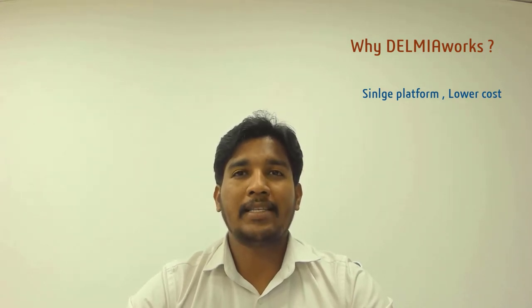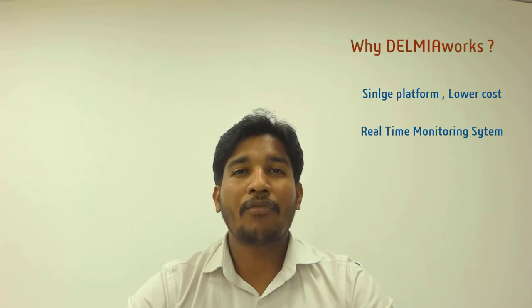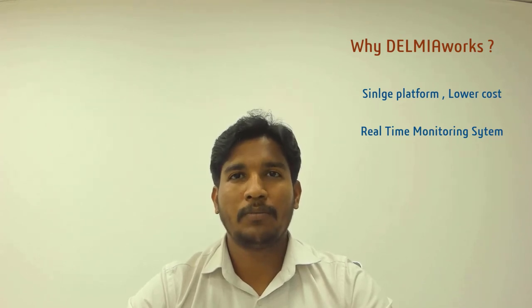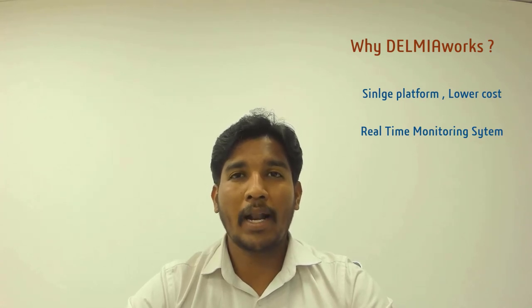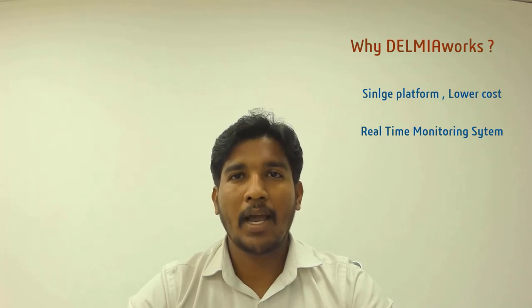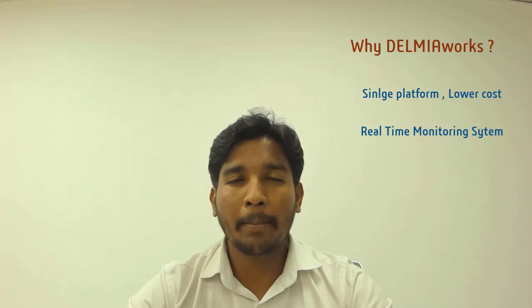Real-time monitoring system, the second one. The real-time monitoring system of MES is built into the ERP, which helps everyone to be connected to the shop floor. The real-time dashboard view enables you to analyze all the machines on your shop floor, and you can easily avoid overcost, with alerts to avoid over-maintenance and downtime.